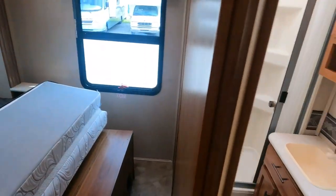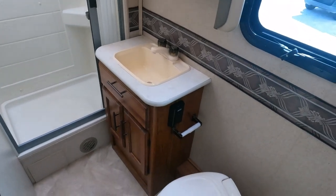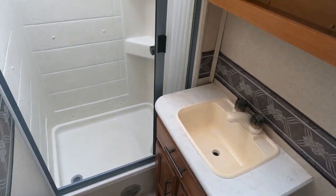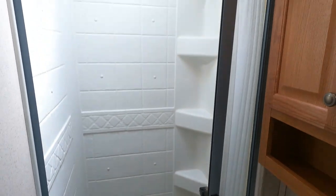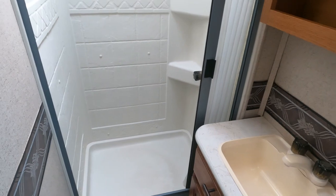But you still have your couch, your table booth, and then your overhead bed that you can sleep in without putting your room out, or just take a few seconds, push your button, bring the room in or out. So it's no big deal to do that. You don't even have to have 110 power to do it.